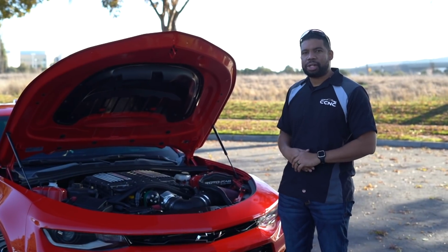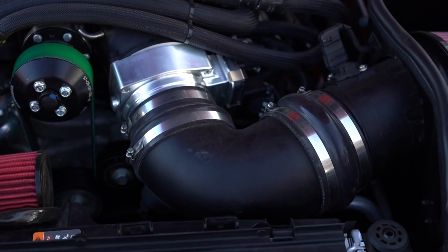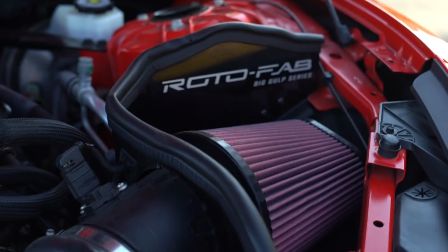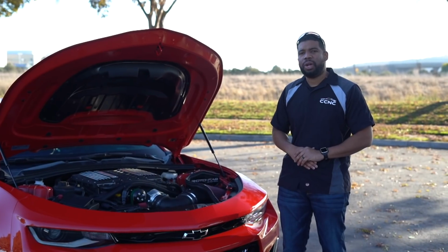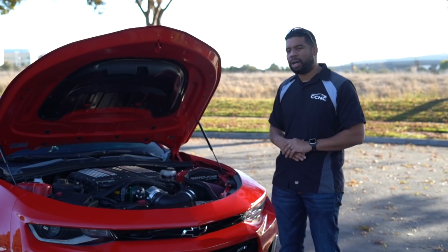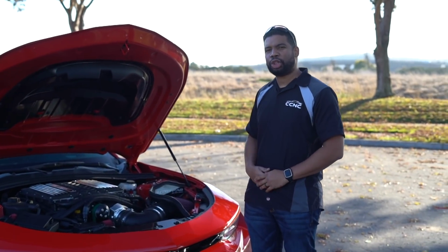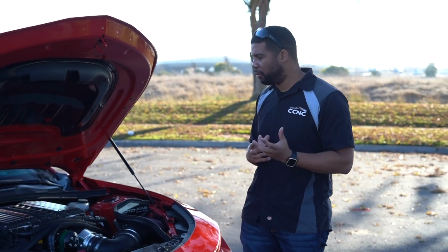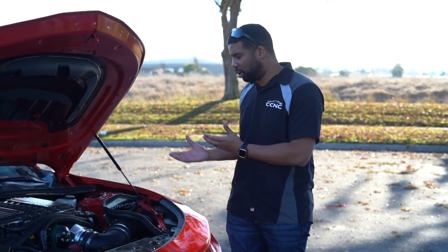Moving on to induction, we're going to have the Nick Williams 103 throttle body, and that's mated to a Rotofab Big Gulp 5-inch intake, so it spans across here. In terms of fuel system, we're going to include the Lingenfelter LPE high side pump, which sits under the supercharger, and we're also going to throw in the FIC plus 30 LT4 injectors. What that does is add a little bit more volume on the fuel. As you may or may not know, the LT4 is limited by high side fuel pump pressure and injectors when you get to a certain power level.